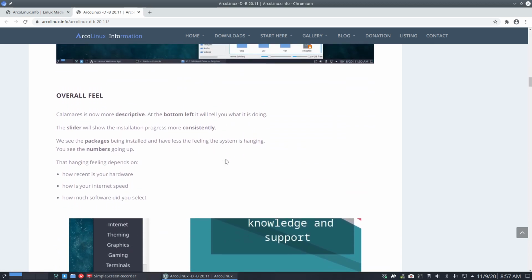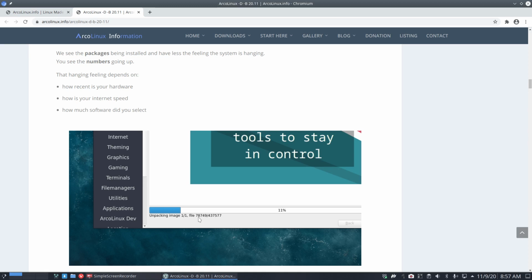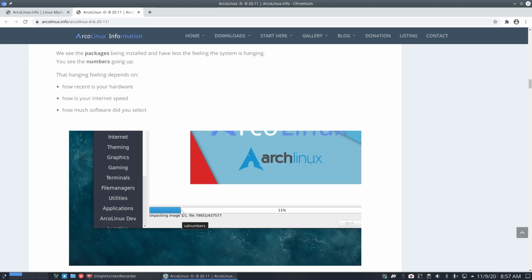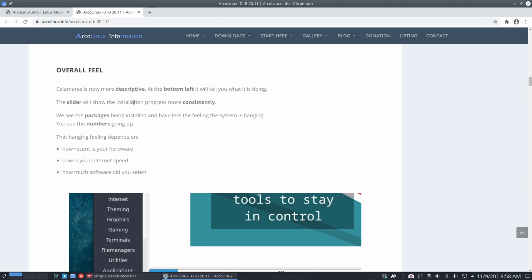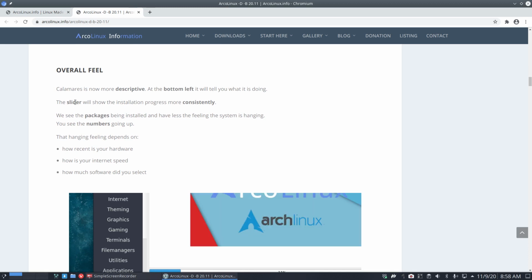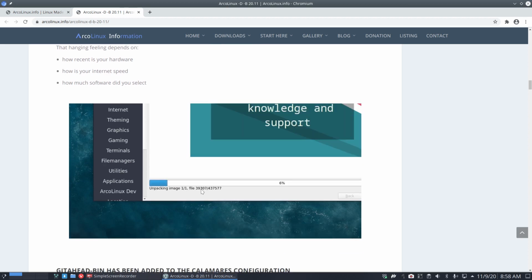Overall feel. Right. We had a lot of demands on our wish list, things to ask for on Calamares. And one of the things is that people thought that Calamares was frozen somewhere, right? It didn't move, didn't change, and people could think everything was frozen. So we've told Adrian of Calamares, could we be more descriptive? Could we make the slider progress a little bit different? So that people really know what's going on. And indeed, after a while, this code is in. You can easily find out, okay, he's busy, right? The numbers will tell you, the slider will tell you. It's gonna be much, much better.